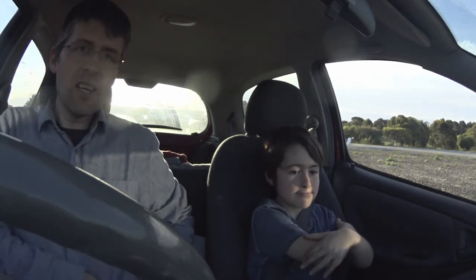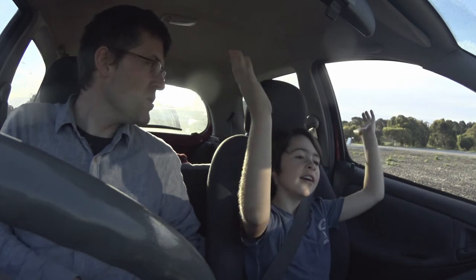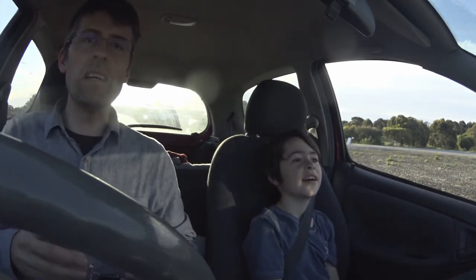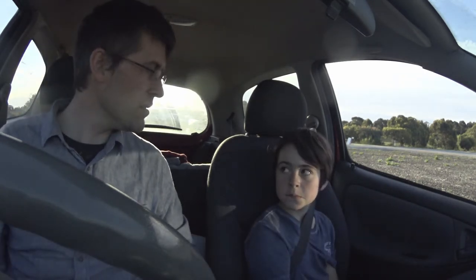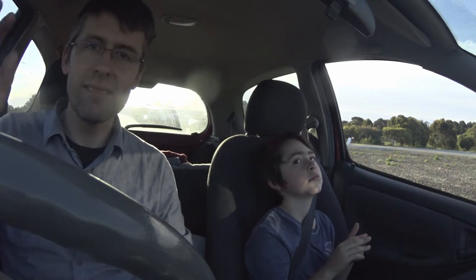Okay, so next, it's almost time to go back to the 42 Mile campground down to the south of the Coorong National Park and have our meal, which is going to be a dinner on the fire. Enjoy.